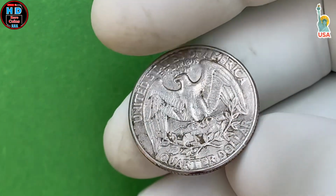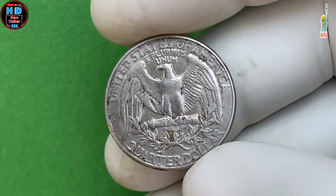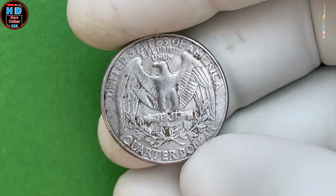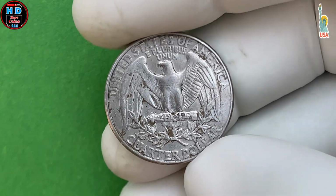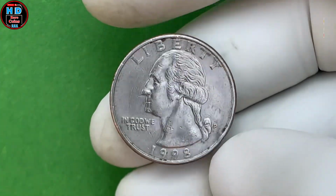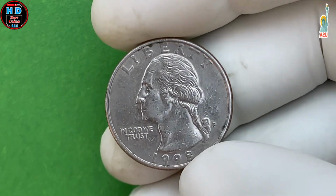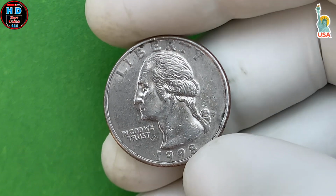But what really drives the price of the 1998 Washington Quarter up is its connection to the history of American coinage and its place in the broader context of the 50 State Quarters program. As the final year of the classic Washington Quarter design, the 1998 coin is seen as a transitional piece, a bridge between the old and the new. Many collectors view the 1998 Washington Quarter as a piece of history, and its value has steadily increased over time.